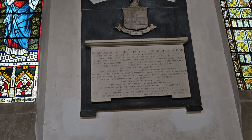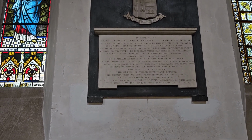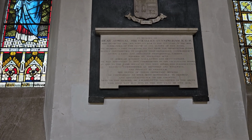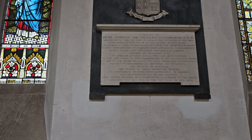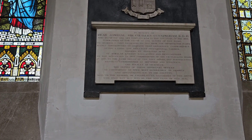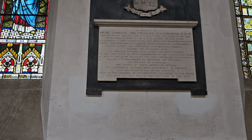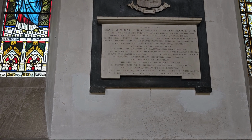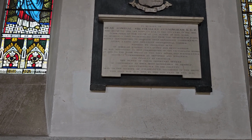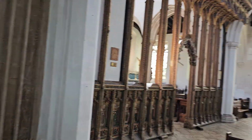Here we go. Rear Admiral Sir Charles Cunningham, KGH. Is that Knights of the Garter? It's not Knights of the Garter, is it? KG is Knights of the Garter, I think. Isn't that what it is? Dissolve a dangerous conspiracy after a long and brilliant professional career. Devoted, this was appointed in 1803, right in the middle of the Napoleonic Wars. Energy, gallantry. Oh, well. These people have money now.